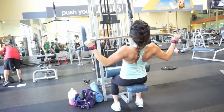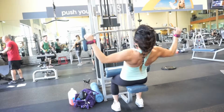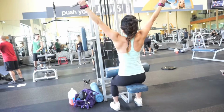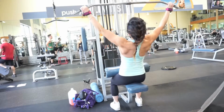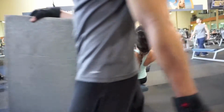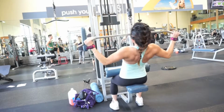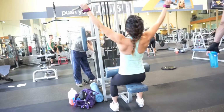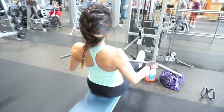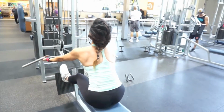Alright, so here we're doing our lat pull downs. I don't know, these are the workouts you guys want to see, because some of it is kind of repetitive, but here you can see how I'm bringing it down. I'm really pulling with my elbows, bringing it in, making sure I'm really contracting those back muscles. My back has definitely come a long way from when I first started lifting, so it's really great seeing progress. I really recommend recording videos just for yourself, just to even see.